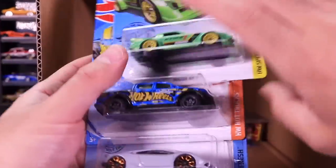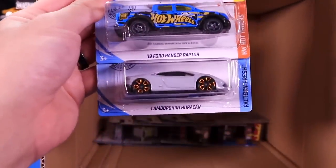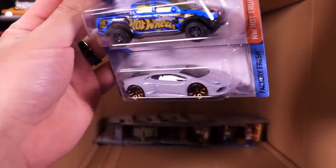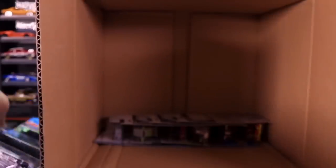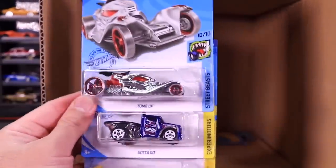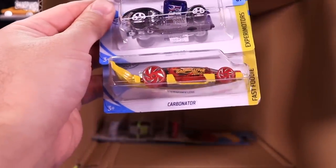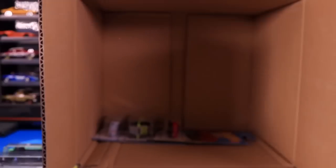And what else do we have down here? Mazda RX-7, another Ranger Raptor, and that cool Lamborghini Huracan. I like that new color variation. Got some new videos of that one coming up soon too. And we've got the Tomb Up. We've got Gotta Go, another color variation, and Carbonator.